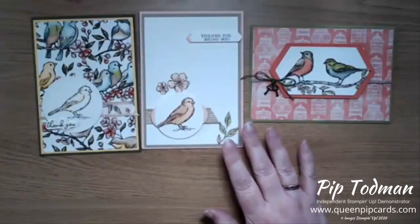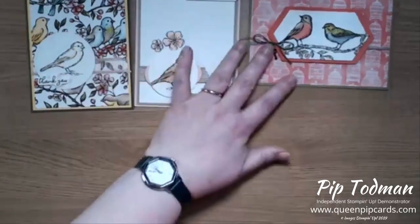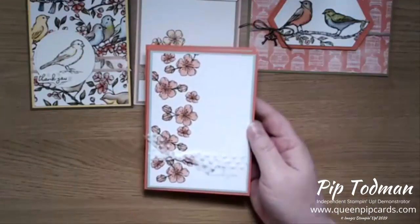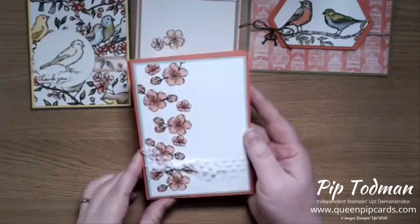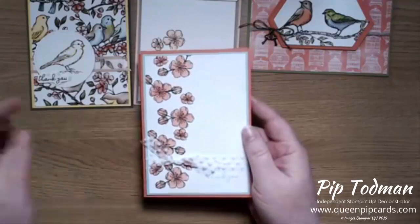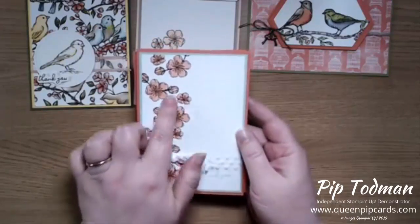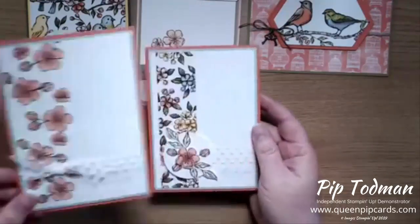And then I did these two, and the next two cards really are in the run-up to Wednesday's video. I wanted to do simple stamping and then take it up a layer and then take it up a layer. So this is the real simple stamping with colouring in. There are no birds on it, it's just using the beautiful flowers from the set and the little thank you down here. That's a very simple card that somebody who's just started could do.